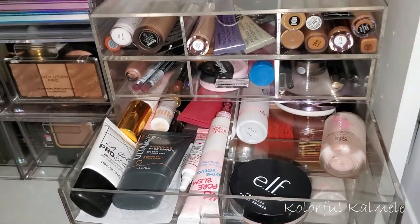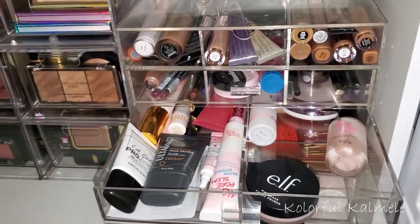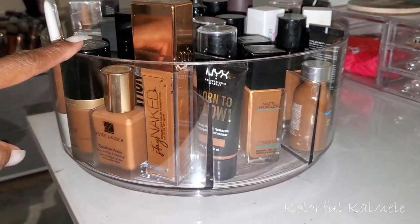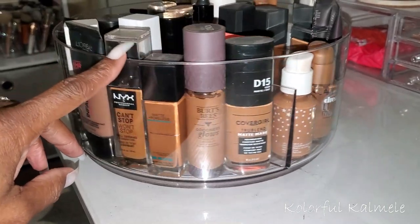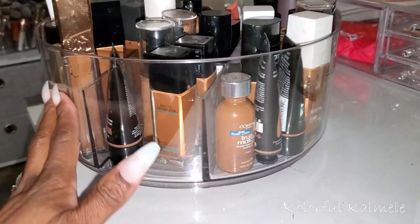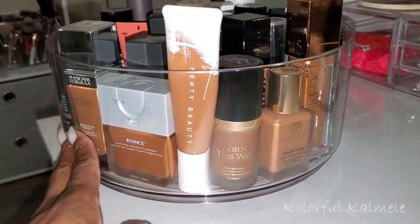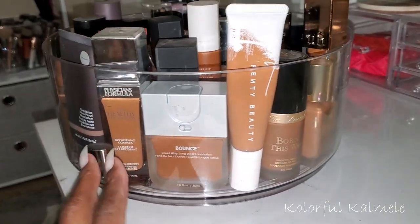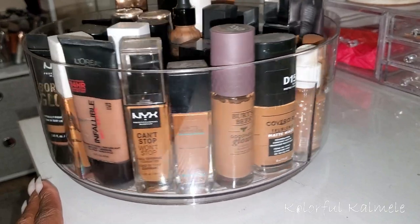Okay, before we move on to concealer, let's go ahead and pick a foundation. Okay, you guys, so this is my little foundation carousel. I love this thing. I got it from Target. It's a Lazy Susan that's supposed to be for the kitchen, I think. But honestly, you can use it for whatever you want. So anyways, before I make you guys dizzy, let me pick out a foundation and quit playing around.